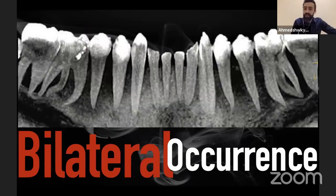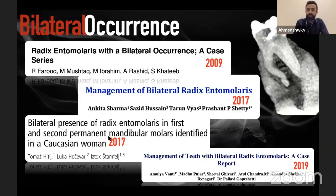Another interesting feature in the incidence of Radix Entomolaris is the bilateral occurrence. So I might expect that I have a patient with one tooth having a Radix Entomolaris. I will look at the other side and I might find a bilateral occurrence in the same patient. There are a lot of case reports along the years, 2009 up to 2019, and maybe 2020, I didn't check yesterday, but there are studies or case reports and case series reporting the bilateral incidence of this extra distolingual root in mandibular molars.